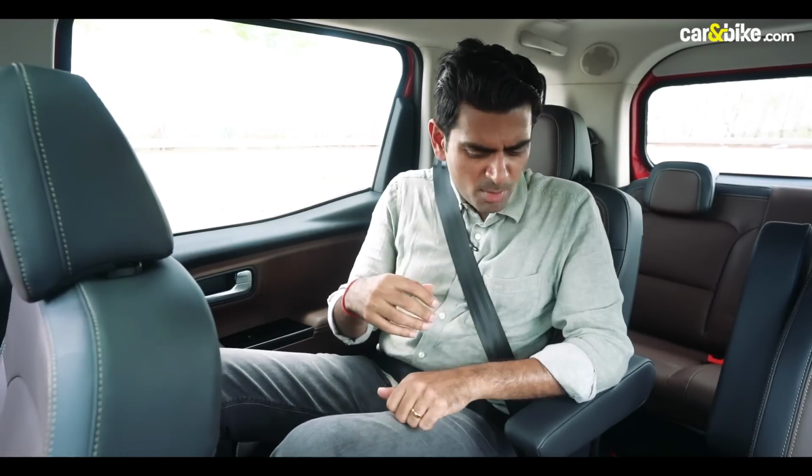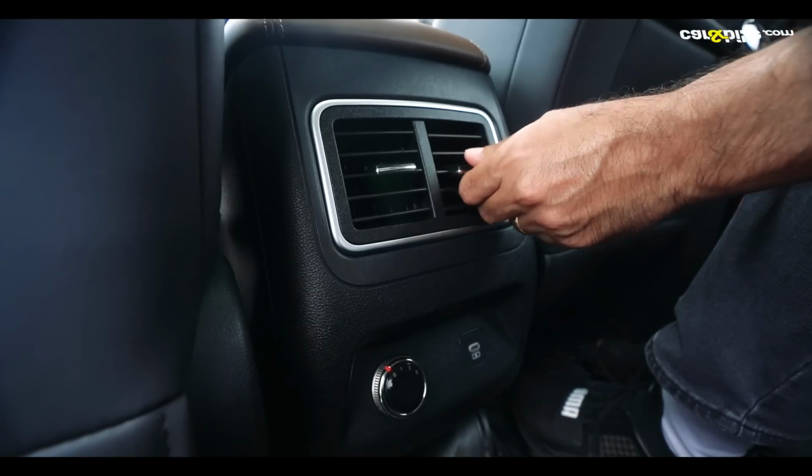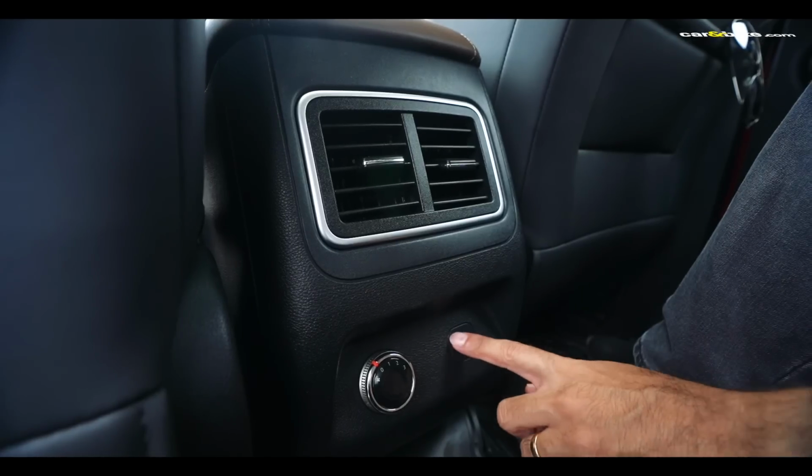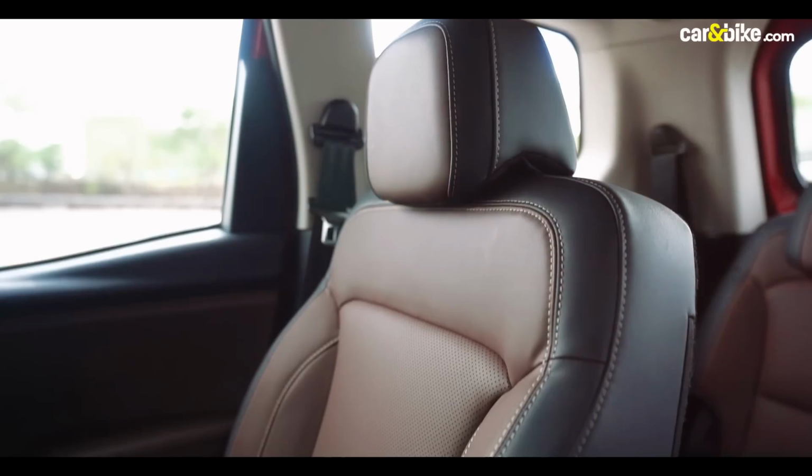The captain seats, nice. They have this little drop down armrest. You have dedicated rear AC vents back here with their own controls, a USB-C charging point, which is a good thing to have also. And fit and finish wise, everything works quite nicely back here.